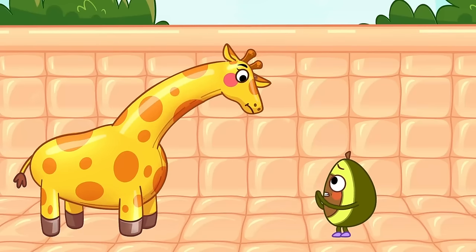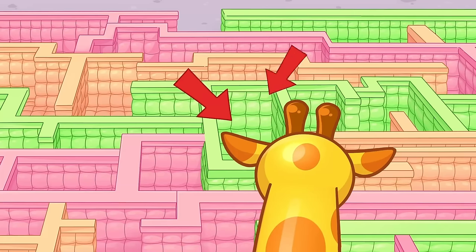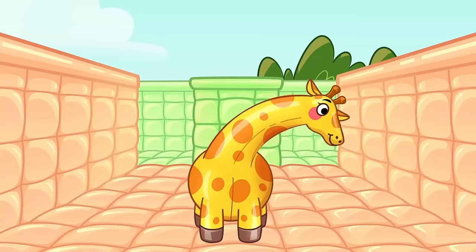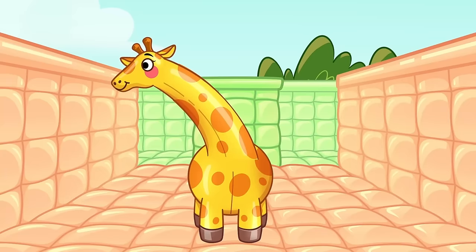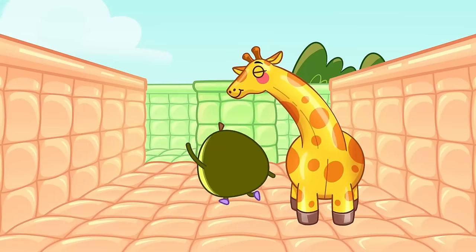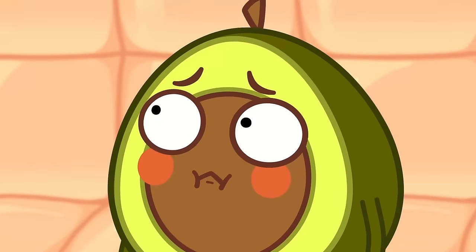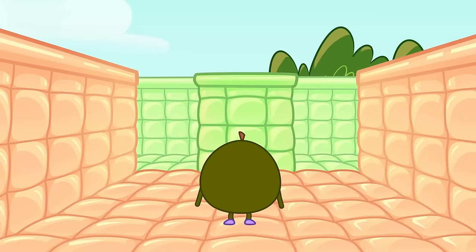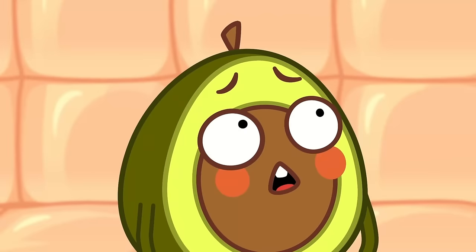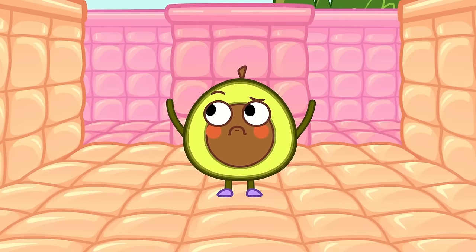Mr. Giraffe, can you see Penny? She's right over there! Left! Pit, which way is left? Correct! Now which way? Right! You can do it, Pit!